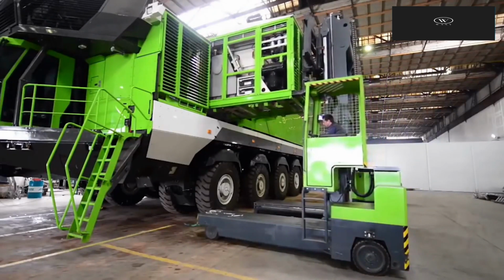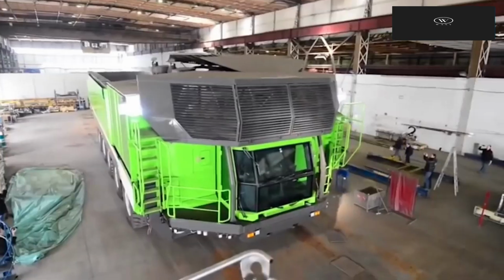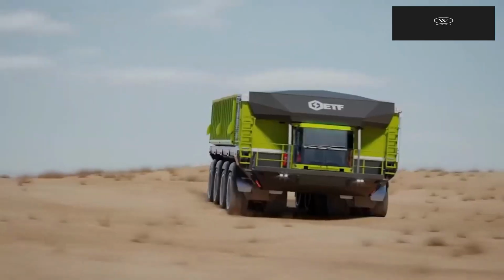Repair and maintenance costs will also be reduced thanks to the design of the manufacturer. The engine, the gearbox, the frame, the suspension, and other elements can be replaced quickly and easily.